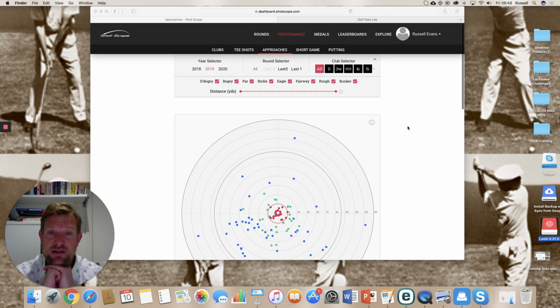So the two softwares I tend to use for people will be Golf Data Lab and ShotScope, and I'm going to run you through both of those.